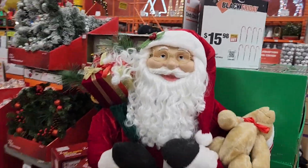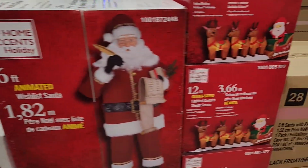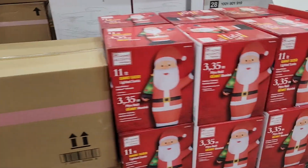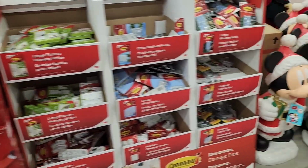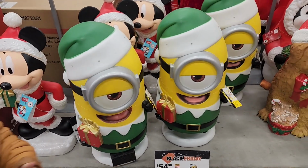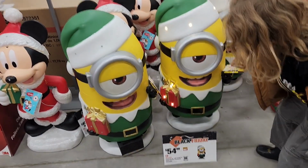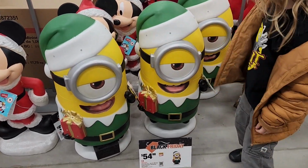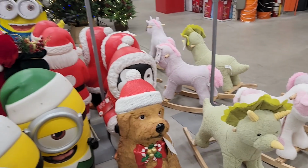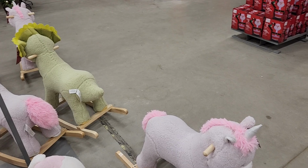Look, I see a minion thing. Look. Oh, wow, look, there's another minion. Yeah, it's black. This one's only got one eye. Yeah, this is the one I want. Oh, it's a button. Oh, it lights up. What? Yeah. It lights up. Look at that. See? Remember that's the one.